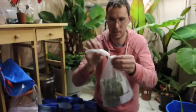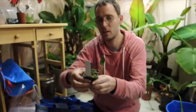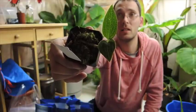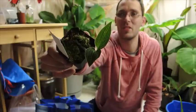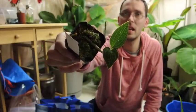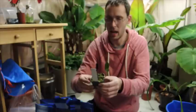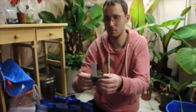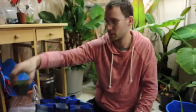I also got, bear with me for a moment, another jewel orchid. I don't know if you can see the leaves in there. I have the Ludisia, either way, they're all jewel orchids. This one looks like lightning bolts down the leaves. I'm looking forward to seeing this one grow. And what is this one? Macodes? Spider-Man? What? Spider-Man? I got Spider-Man! So I'm looking forward to this one, seeing how that one grows.